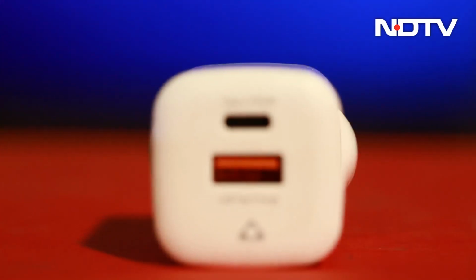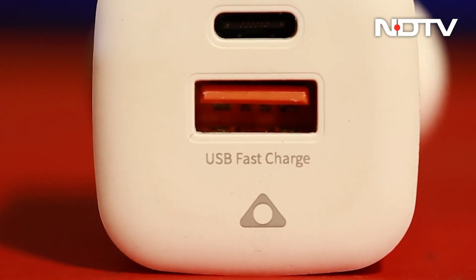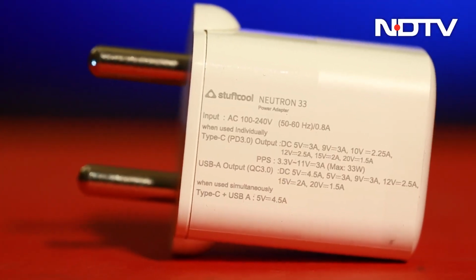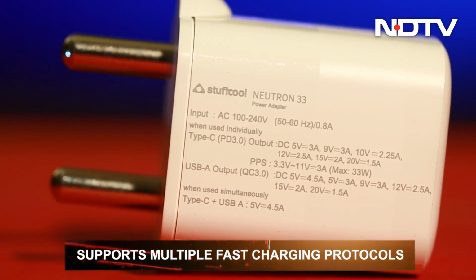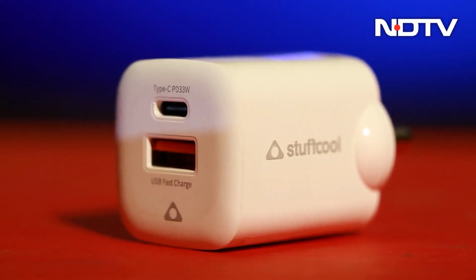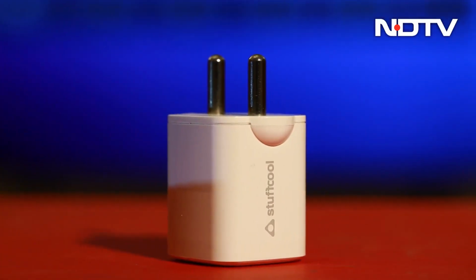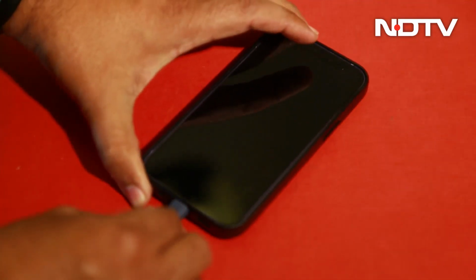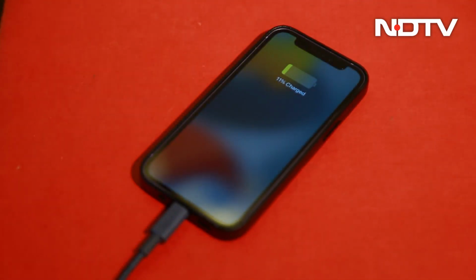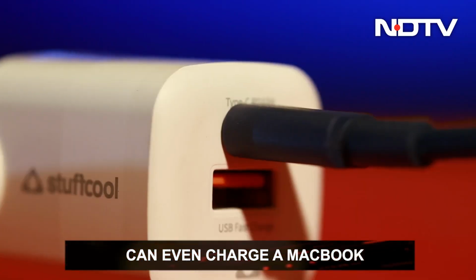The Neutron comes with two ports for charging, a 33-watt power delivery USB-C port and a USB-A fast charging port. It supports Qualcomm Quick Charge 3.0 18-watt fast charging. It supports Xiaomi's 33-watt fast charging standards. It supports Samsung's PPS fast charging protocol. It can fast charge an iPhone, an iPad Pro, the M1 MacBook Air, and even the M1 MacBook Pro.